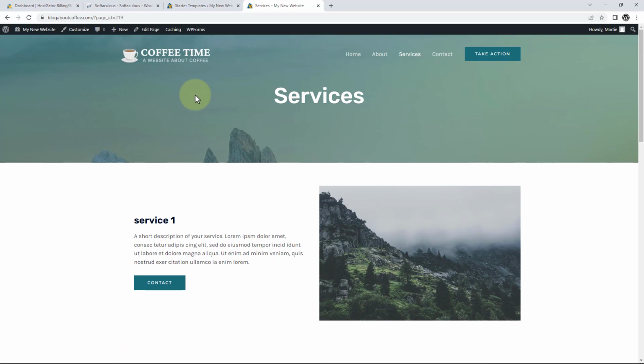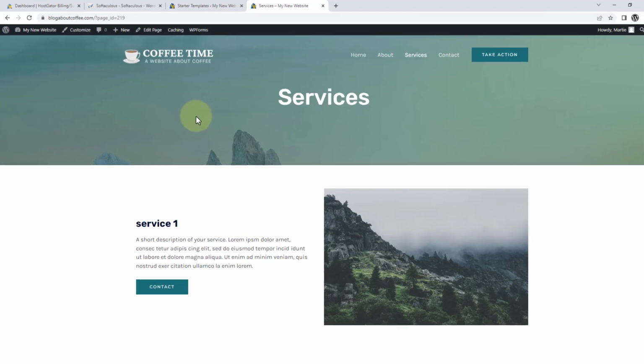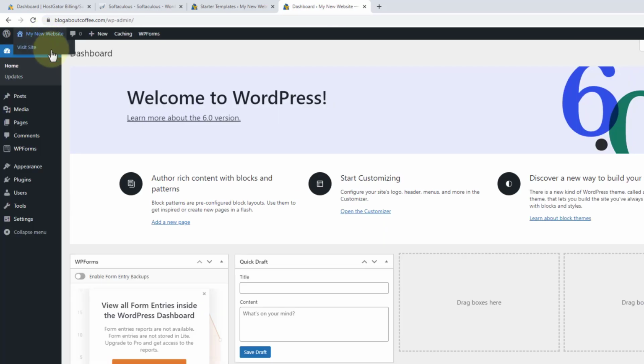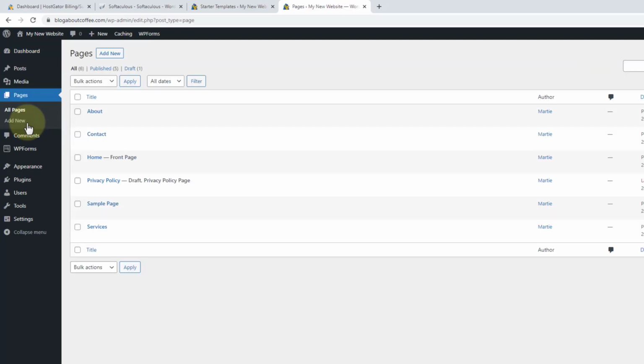But for my example, I'm actually going to delete this page, as I'm not planning to offer any services on this site. So if you don't want one of the default pages, this is how to remove it. We just need to visit the dashboard by clicking our site title in the top left. Then we're going to click into Pages on the left. And this is going to show us all of the pages we have on our website. So as I'm wanting to delete my services page, I'm going to hover my mouse over that one and click Trash.